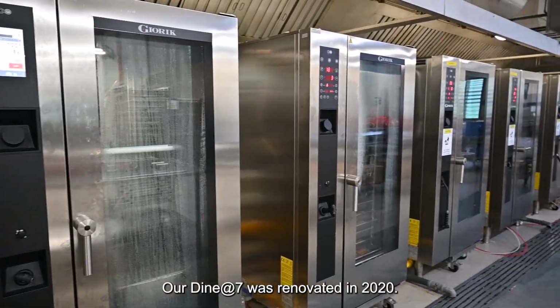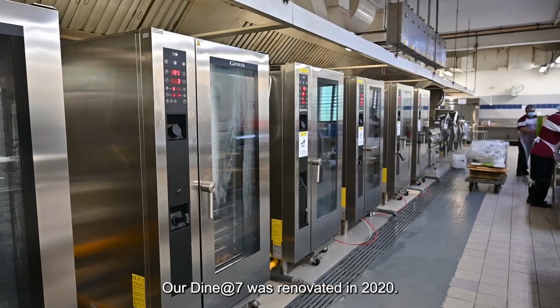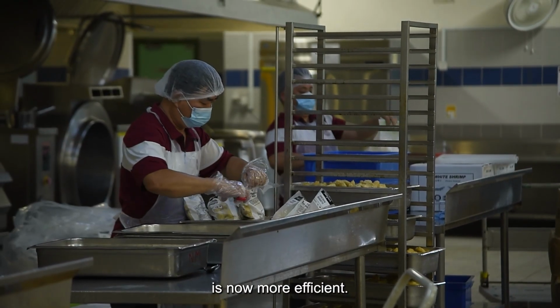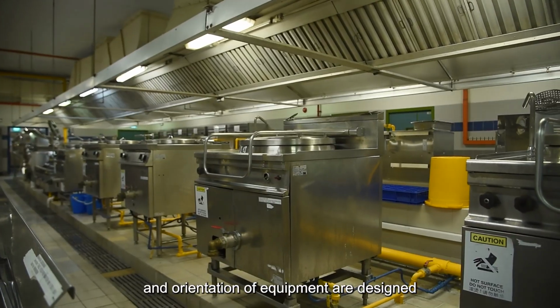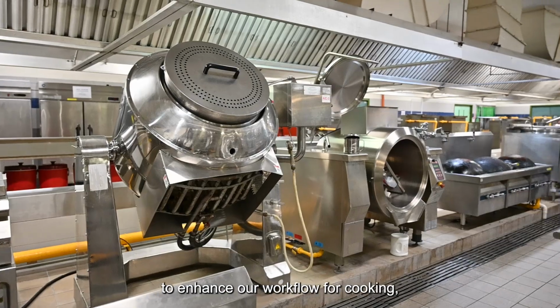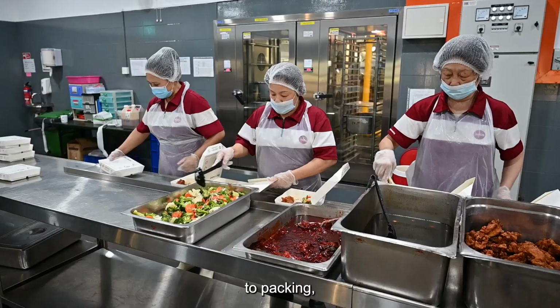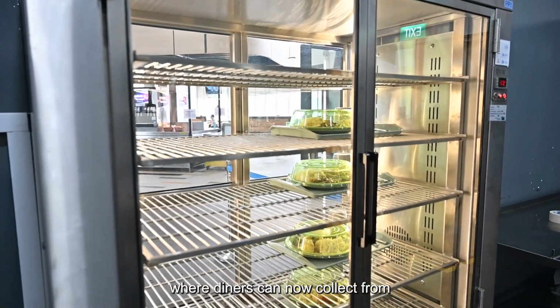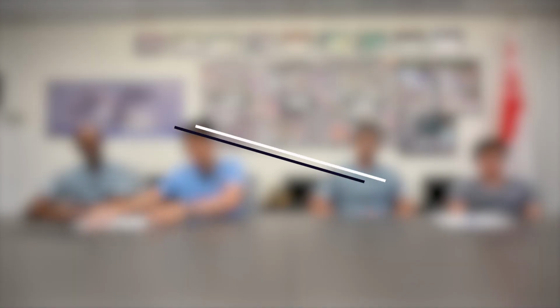Our 987 was renovated in 2020. The catering operation has been more efficient now. The placement and orientation of equipment are designed to enhance our workflow from cooking to packing to this food warmer, where the diner can now collect from the other side.